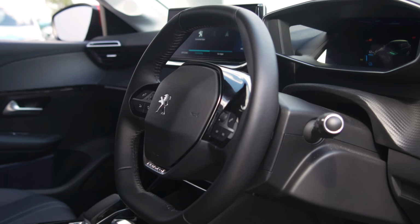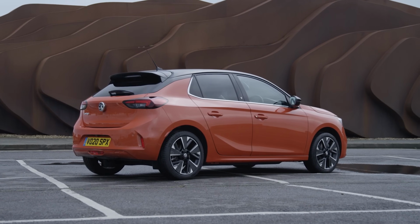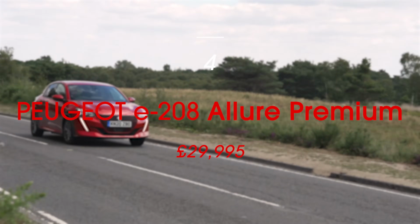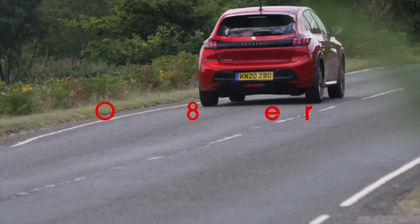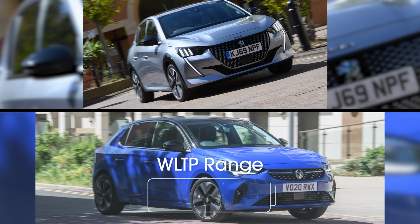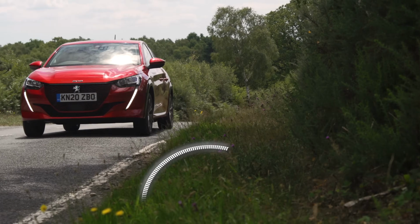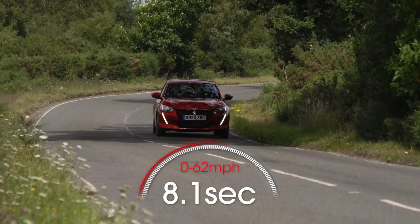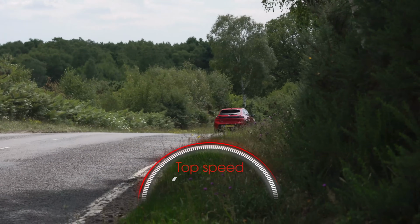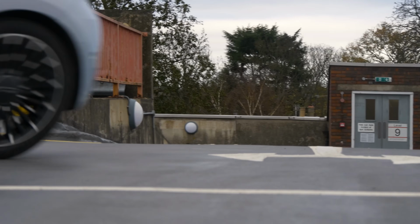It's quite common in the electric car world for manufacturers to pool their resources and share parts for different electric cars. The Corsa E and Peugeot E208 is one example of this. So the cars are fundamentally very similar underneath. They share the same battery, the same motors, but in the areas where they differ, the E208 is the better overall package. It's comfier and it has a nicer interior, so it might be a bit more money, but it's ultimately worth it.